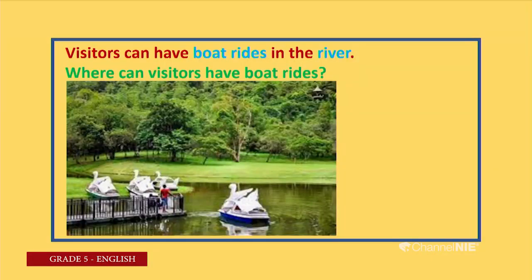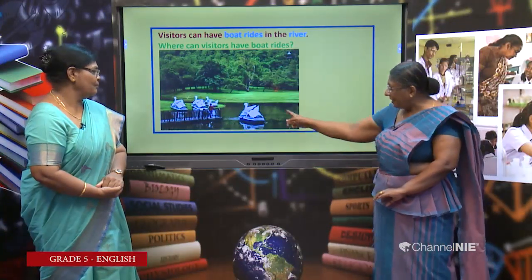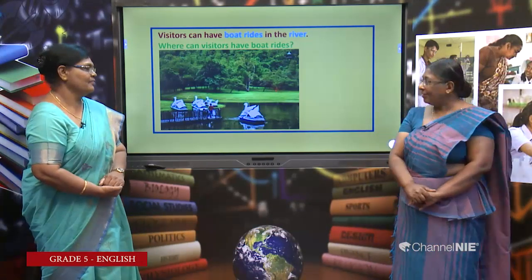Visitors can have boat rides in the river. Where can visitors have boat rides? Visitors can have boat rides in the river. There you can see they are having boat rides.